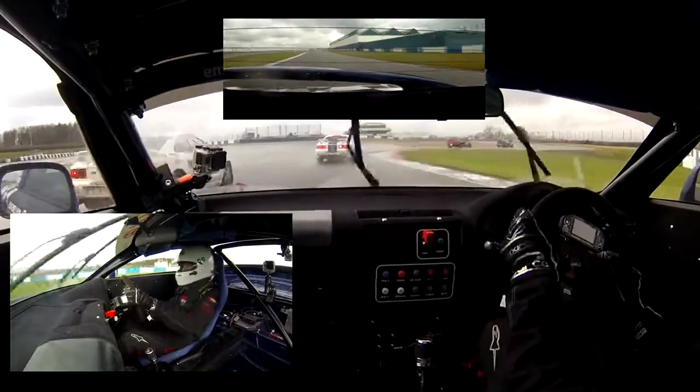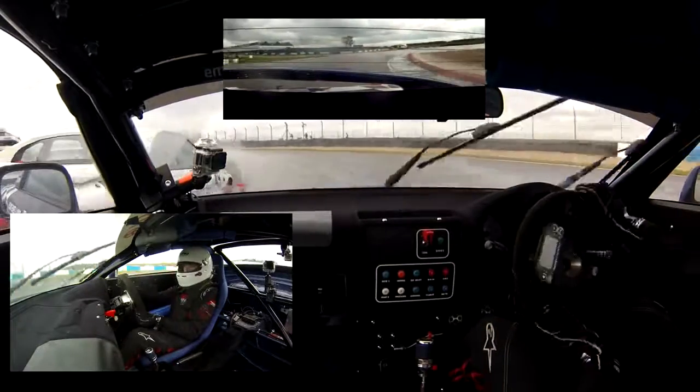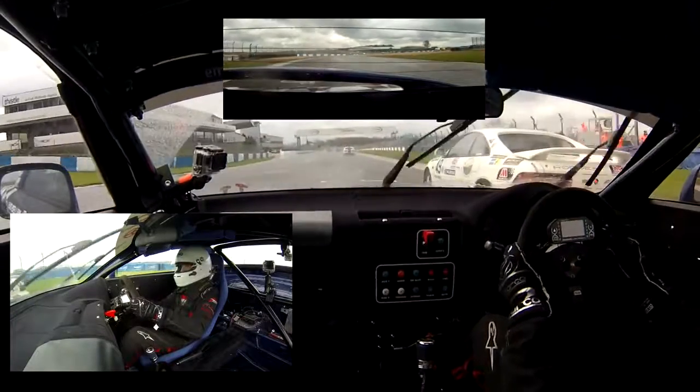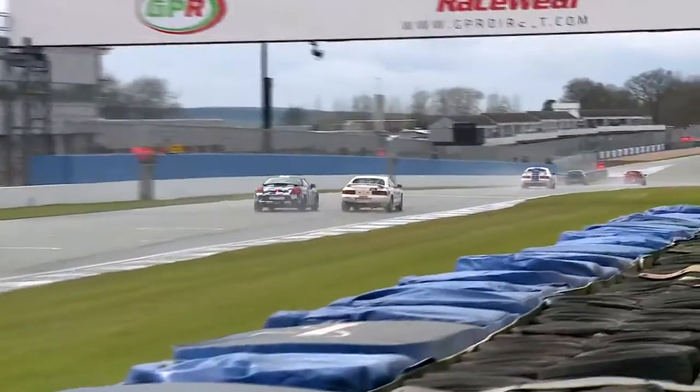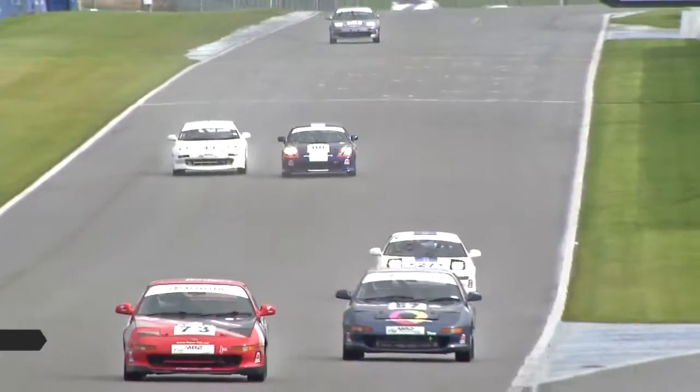Nichols trying to follow through. Can't do it. I thought there was going to be contact there. I think they just about avoided it. That's number 49, David Rowe. And look at the gap that's given the race leader, Sean Traynor, all of a sudden, as they now are going on to their final lap of the race.